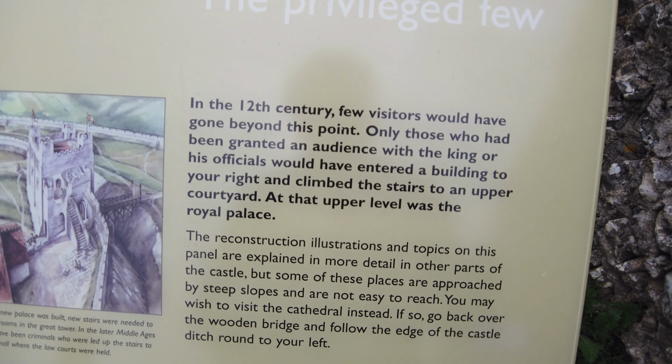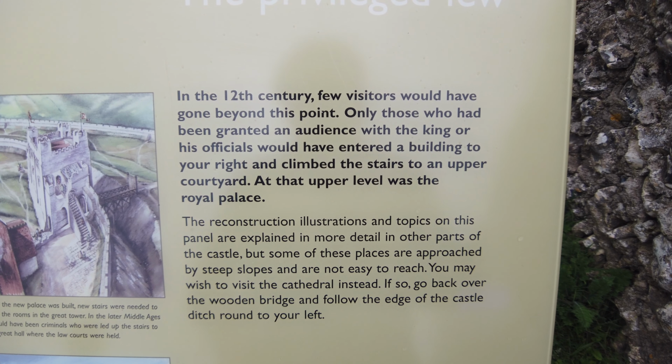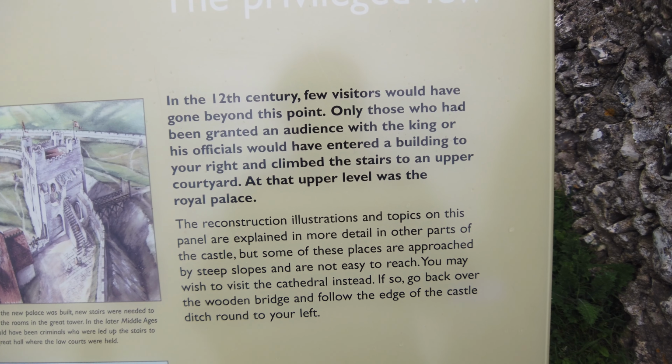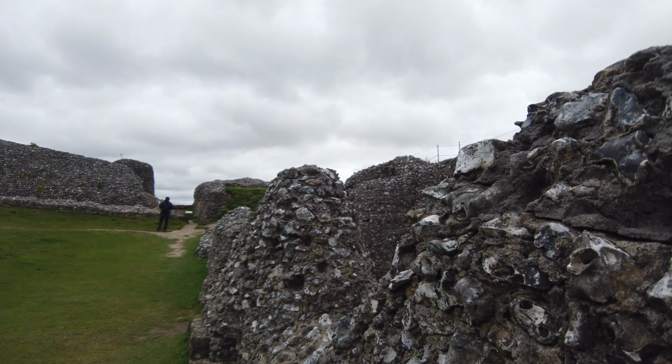So it says on there, in the 12th century, few visitors would have gone beyond this point. Only those who had been granted an audience with the king or his officials would have entered the building to your right, and climbed the stairs to an upper courtyard at the upper level, was the royal palace. It's basically up there.